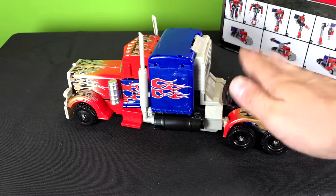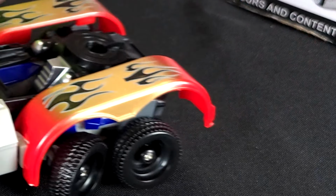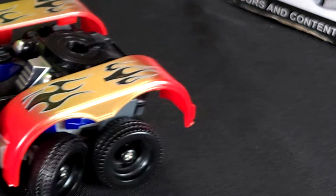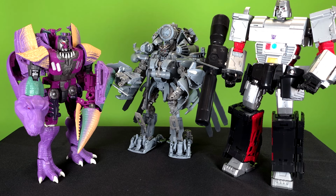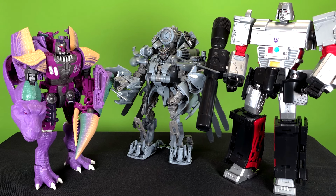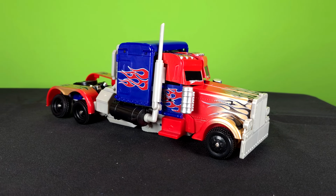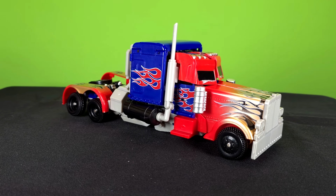You basically have to force everything together. It feels like you're breaking him. Not even the truck is good. Look, the back set of wheels, because you can't plug them in, are just doing this. They're just flopping about like nobody's business. I've worked with plenty of awkward to transform figures before, whether it's due to the material, step, or size, but they never felt like they were going to snap or destroy themselves. This guy, I feel nothing but pure misery with transforming him.